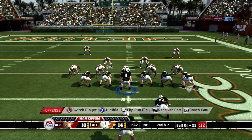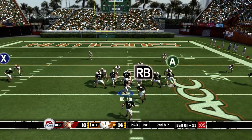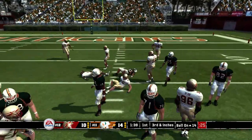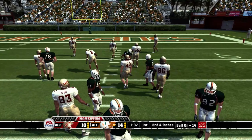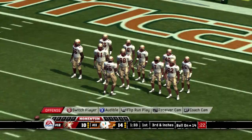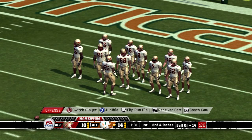The defense sets up with 5 defensive linemen. They go with a run. Breaks one. Brought down at the 14-yard line. Running back picked up about 8 on the draw. Third down and short. Ball on the 14-yard line.